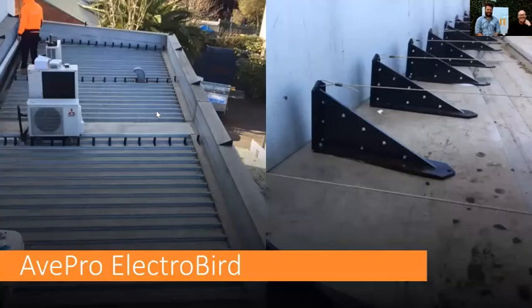That's right. All right. Now, the product we developed and mucked around with a bit is called AVE Pro ElectroBird. When you come up with names like ElectroBird, you can tell I'm not very good at coming up with names. But look, on the left-hand side, you can see that this is a grid system that's also a hot wire grid system. So when we've got intense populations in a confined space, where we might not be able to net over the top, we could just run a hot wire around the parapet.